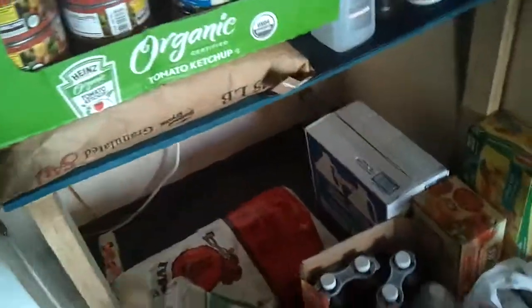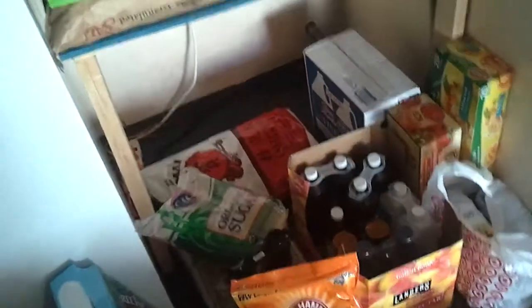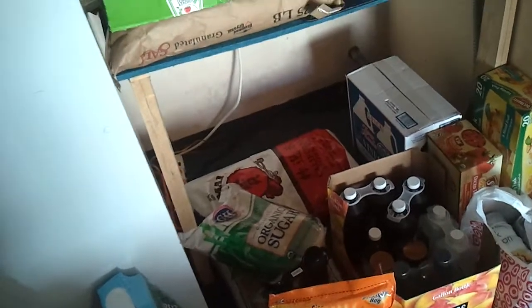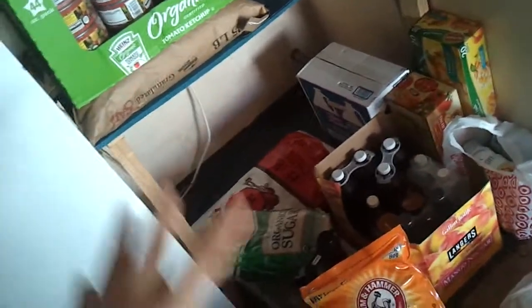Because right now we have basically some bare necessities: some rice, beans, a lot of meat, and then I'm going to get the wheat, which will be able to make bread. But that's basically the bare essentials. So it's a good start. Good way to do it. You can get all this stuff at Costco. You don't have to pay for shipping.